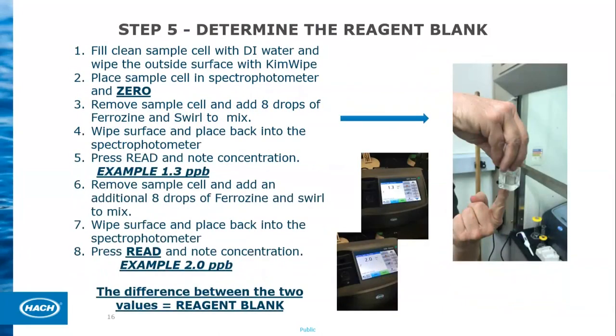Then we go to determine the reagent blank on the spectrophotometer. So you're going to fill that 1-inch cell that you had cleaned with DI water. You want to make sure you're wiping the outside of it. Fingerprints will be detected by a spectrophotometer. You're going to zero it. You're going to add 8 drops of ferrazine.